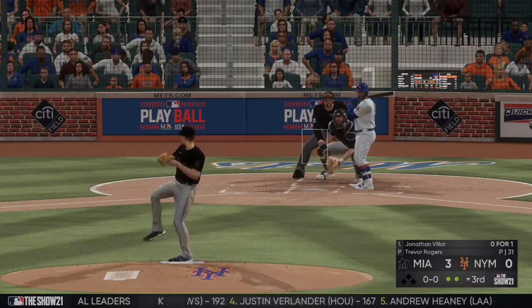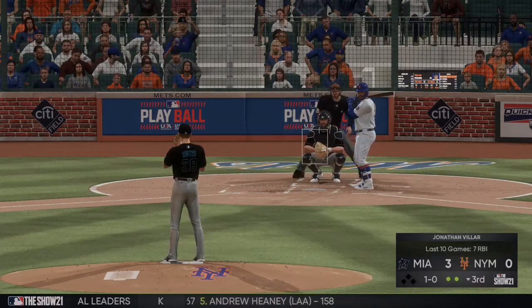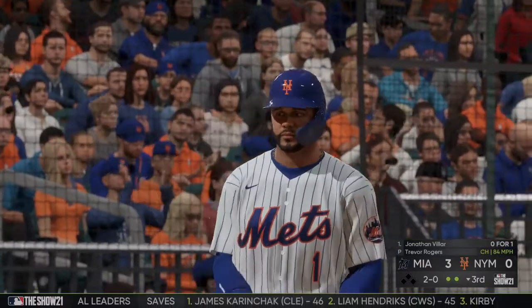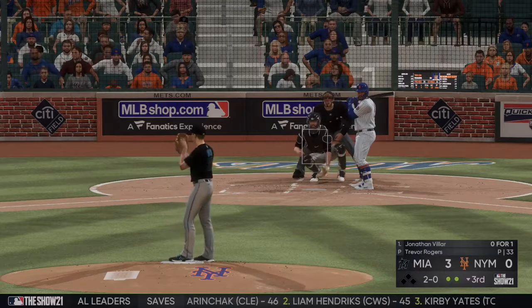First offering. Too low, count 1-0. And 2-0 as this one's taken low. You can see this guy's more focused at the plate right now. In that first AB, he went down on strikes. Now the 2-0.